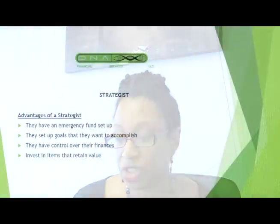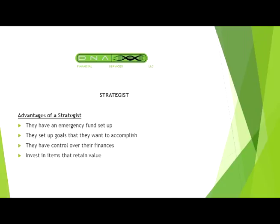The advantages, of course, of a strategist is they do have an emergency fund set up. They set goals to accomplish what they want financially. They have control over their finances, and they invest to retain value. Now, a strategist sounds lovely, but there are some disadvantages of being a strategist as well.